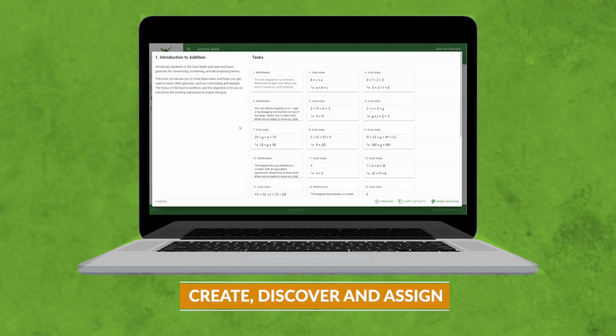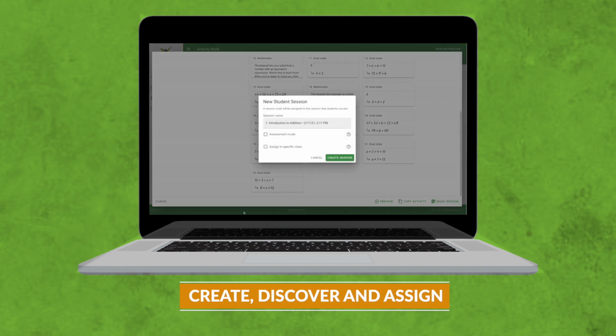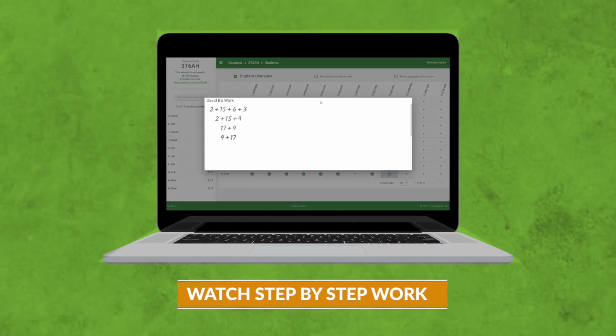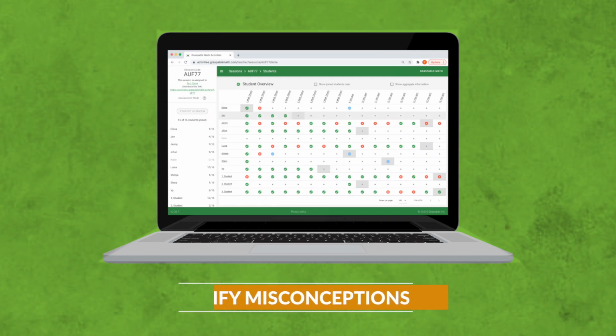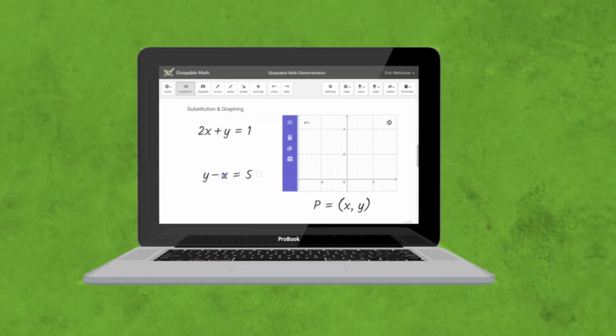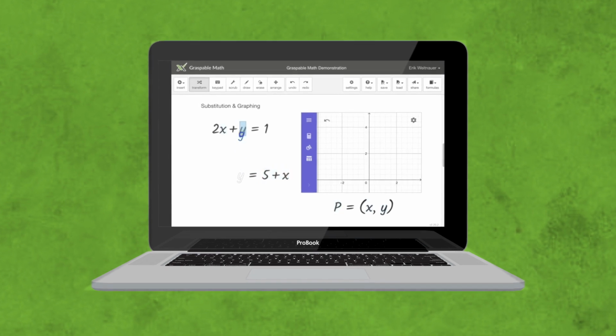Graspable Math Activities allows teachers to create, discover, and assign engaging algebra tasks to students. Watch their students' live, step-by-step work and guide them as they practice and explore. Identify common misconceptions and have rich classroom discussions. Together, these tools empower teachers and learners to approach algebra in a whole new way.